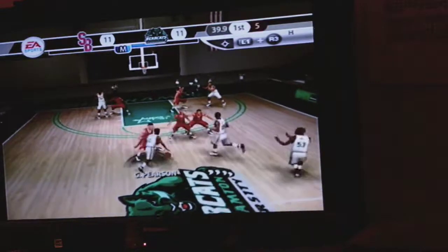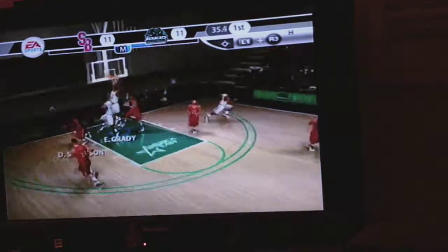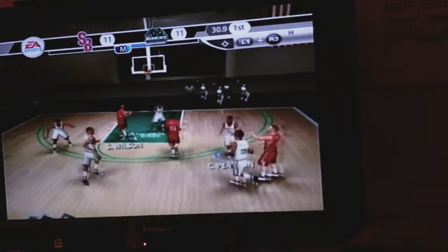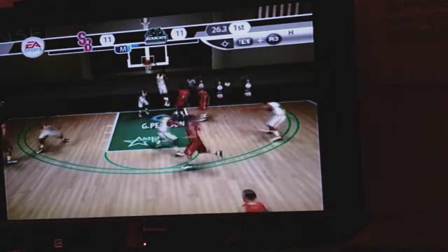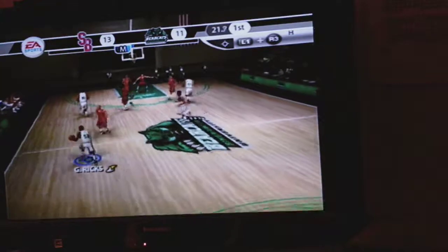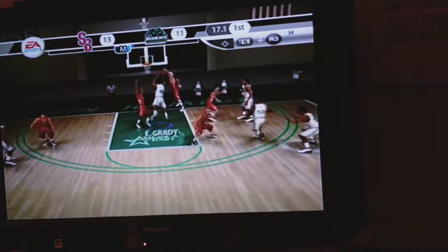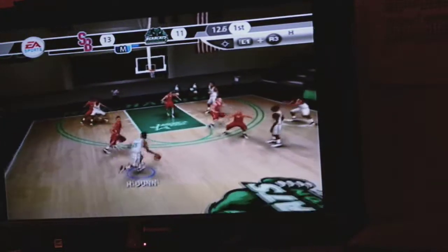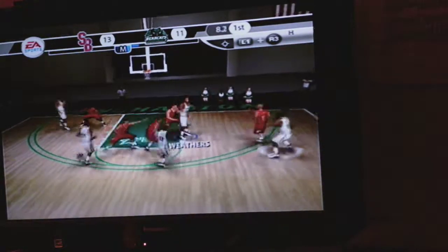Pearson brings it up, gets it to Grady. Grady down low, he misses. Sanchez with the ball, passes it to Wilson. Wilson misses. Gets his own tip, and after two boards, he finally makes it. As we're trying to go inside with Grady, it's not working, as Grady missed both times on the inside.